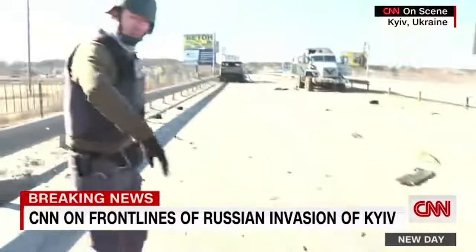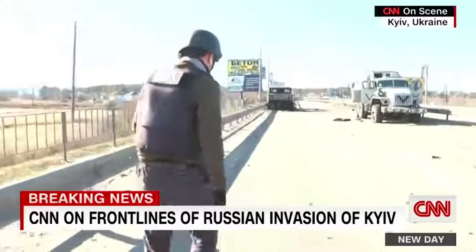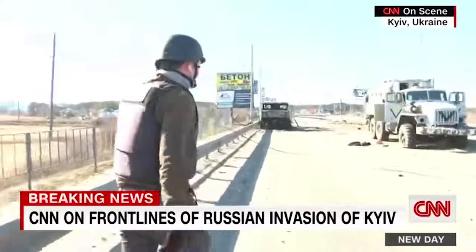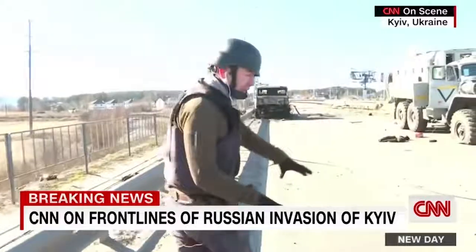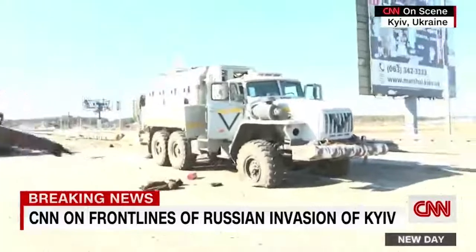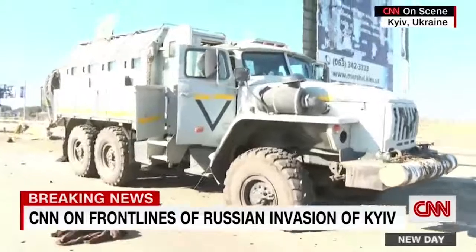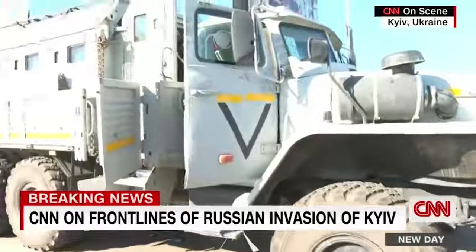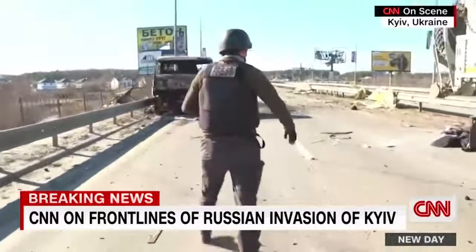A bit of a Russian uniform there lying on the floor. I can tell you, I toured this area earlier, and there are some terrible things that we can't really show you on camera in terms of dead bodies, Russians still lying here on the ground. This vehicle here is obviously from the Russian military. It's got the letter V daubed on the side in paint. I think that stands for Vostok, the Russian word for east, which implies that this military equipment came from the eastern divisions of the Russian military.